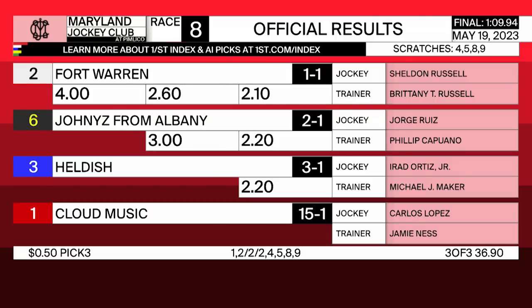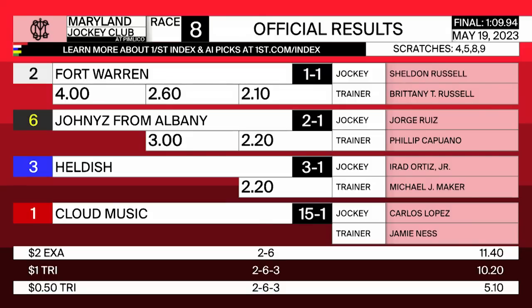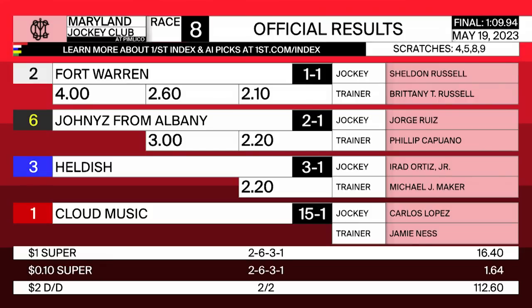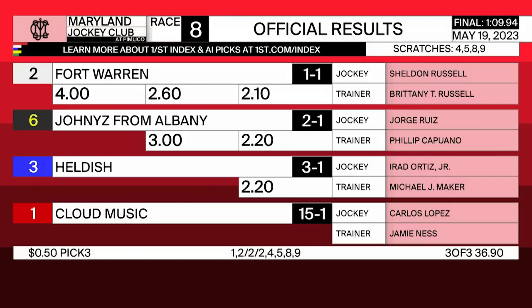$0.50 pick 3 returns $36.90. $2 exacta pays $11.40. Dollar trifecta $10.20. Double $112.60. Today's 8th race presented by the Thoroughbred Aftercare Alliance. Jeff Blue.